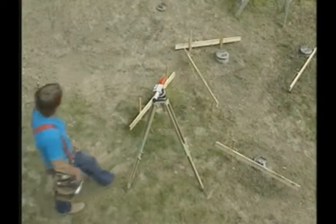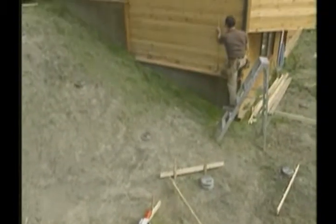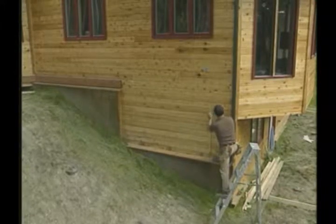On the big deck, we use a builder's level to position the ledgers. Okay, up 2, up 1, up, right there, mark it. All right, let's get the ledger.